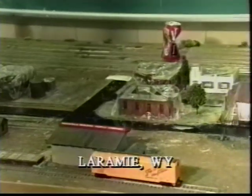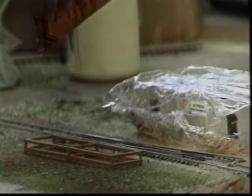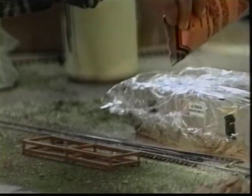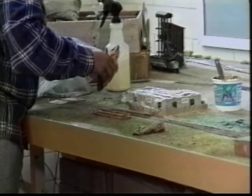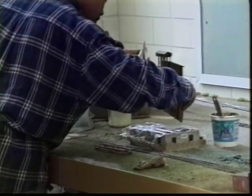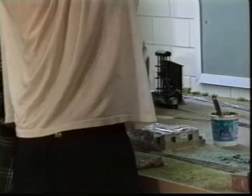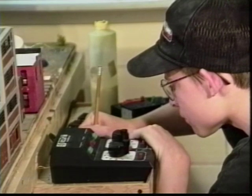the Laramie yards needed ground cover. Instead of destroying the buildings, they were cleverly wrapped in saran wrap, placed back in place, ground cover was applied, fixative spray was applied, and it worked just great.